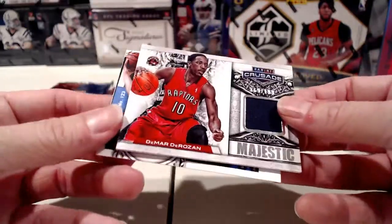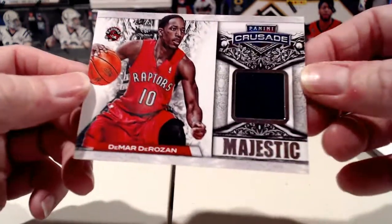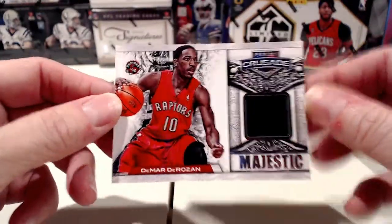Then we have a materials hit. I'm going to set those down for a minute because they're just slick and trying to fall out of my hand anyway. A DeMar DeRozan hit for the Raptors, Majestic Materials. And that does not appear to be numbered unless I am overlooking the number on it. I don't think the DeMar DeRozan is numbered.